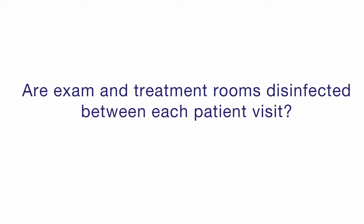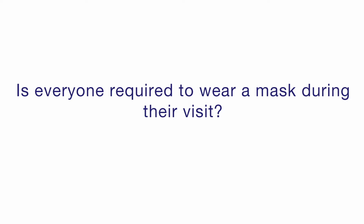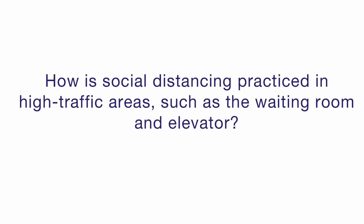Every examination room in our practice is disinfected between every single patient visit. That slows our practice down, but it ensures that every room is safe, and that is our number one goal. And so, yes, every single room is sanitized and cleaned between every single patient encounter. Every patient and doctor, every personnel in this hospital is wearing a mask, including the patients. And if patients come to the hospital and don't have a mask, we provide one for you.